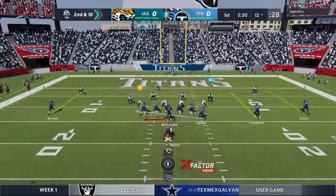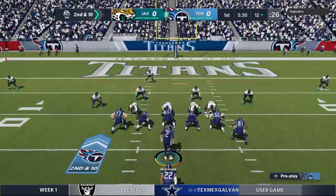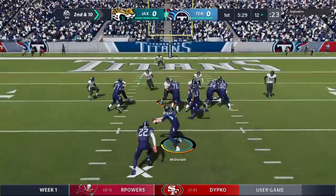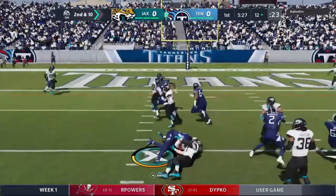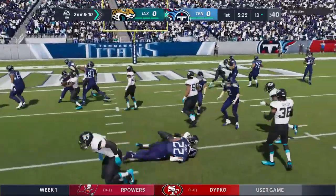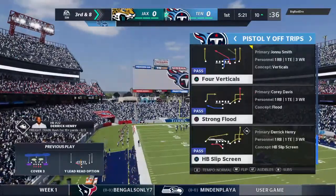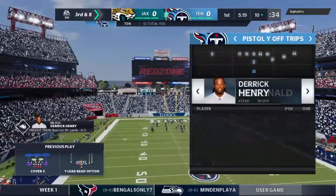An incomplete pass on 1st down. That leads to a 2nd and 10. Now a handoff to Henry, and he'll get this one down to about the 10-yard line. They do get a couple, but they'll be left staring at a 3rd and 8 coming up.